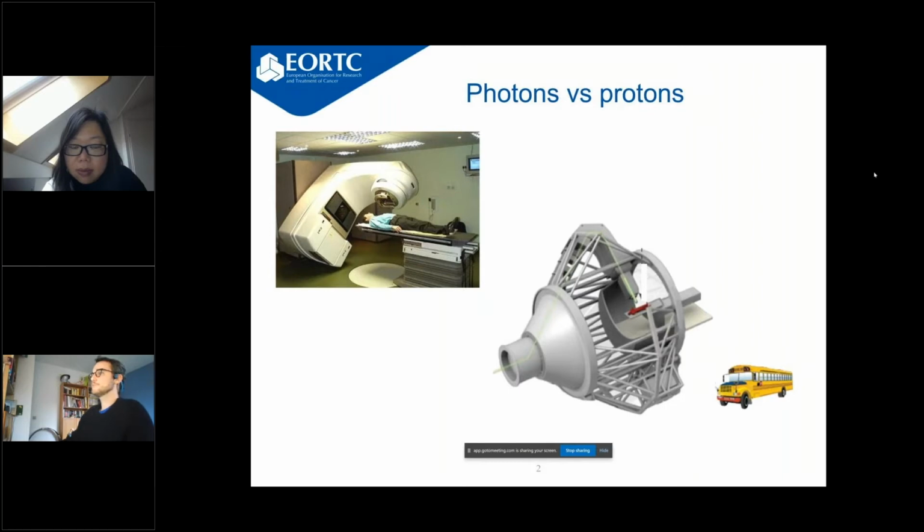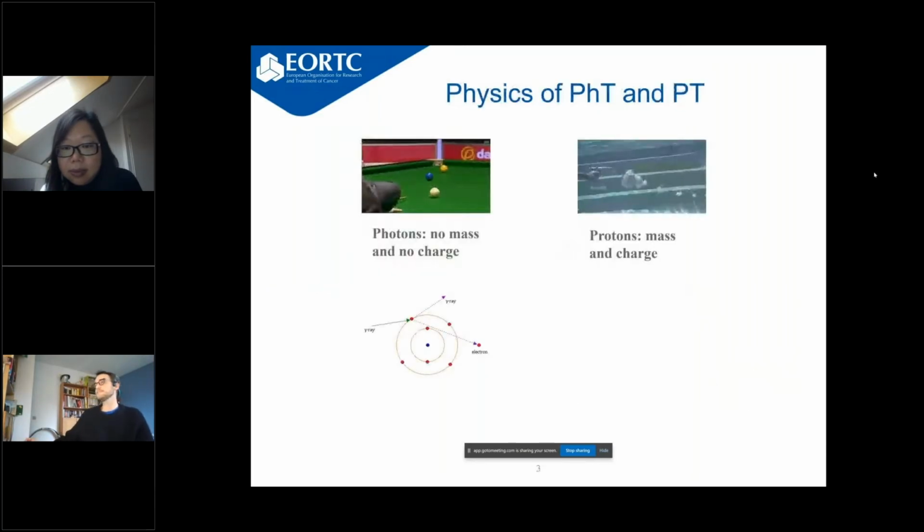It's important to know what are the differences between the 2 technologies and why do we pursue protons versus photons. And I am a physicist, and I think most of it boils down to the physics, actually, of the protons and photons interactions with the human body, so with the matter.